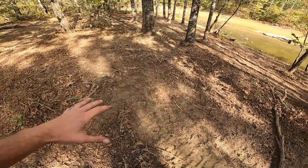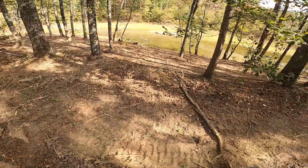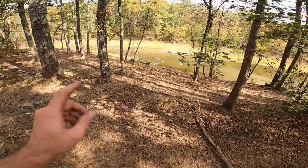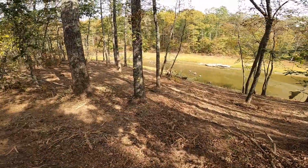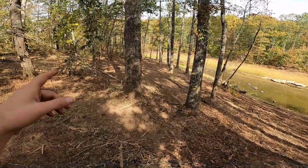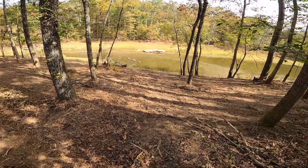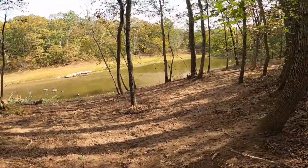I'm gonna take the excavator and pull everything up. Maybe I can throw it on top where ain't no dirt. So down there's a big old log. But yeah, just trying to get in best I can, kind of rake some in between here. That way I can fine tune everything.